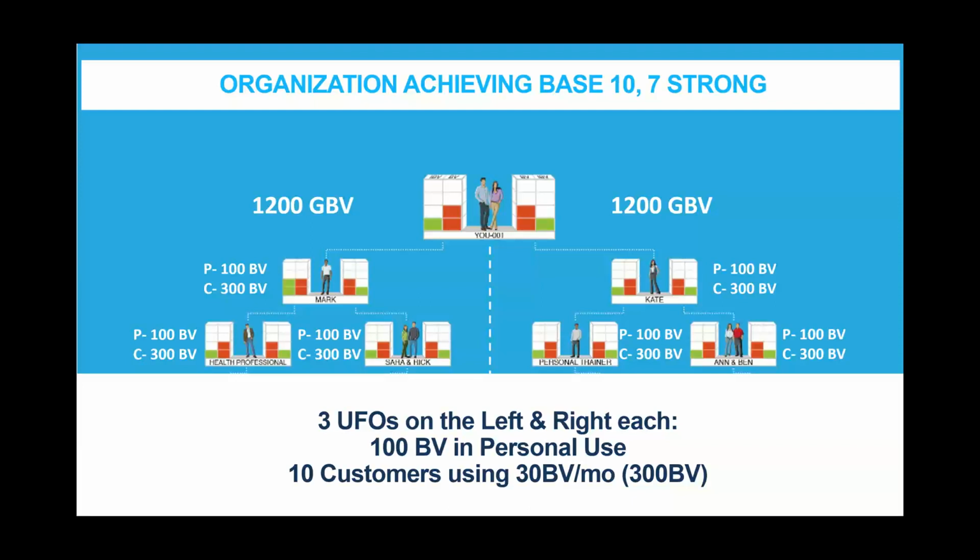So when you have 3 UFOs on your left and right, each with 100 BV in personal use, as well as their 10 customers using 30 BV per month, each unfranchised owner business development center is generating 400 BV. Well, what's 3 times 400? That flows up to you as 1,200 in group business volume. And the same thing on your right. And when you do that and you hit 1,200 group business volume on your left and 1,200 group business volume on your right, you have earned a $300 commission from the Management Performance Compensation Plan.